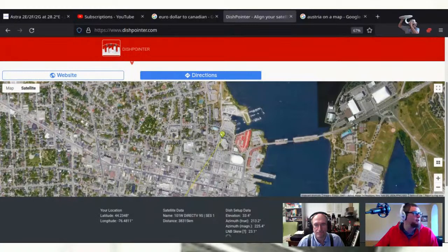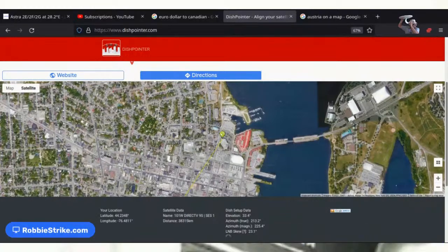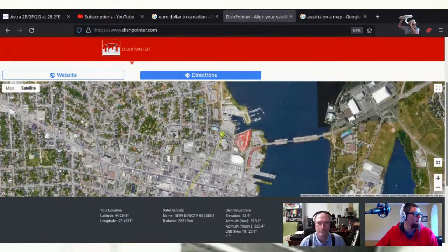Now, you can't really use your cell phone to align your dish, but you can use it as an aid to just give you an idea of where to point it. I've got a lot of people saying they can't get anything. What are you using? My phone. Oh, well, that's why. Get one of those satellite meters. It will be a big help. Or bring out a receiver.